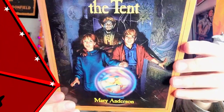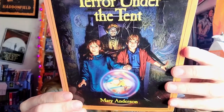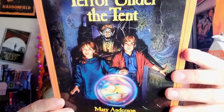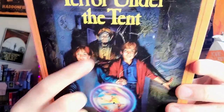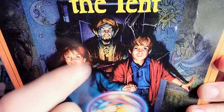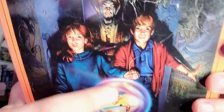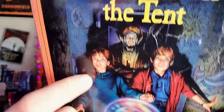When I saw this cover, I needed this book. This is Terror Under the Tent, and it's by Mary Anderson. And just look at this. Look at this fortune teller guy. Amazing. Got a crystal ball. Looks like it's predicting sports stuff. We've got two little kids.